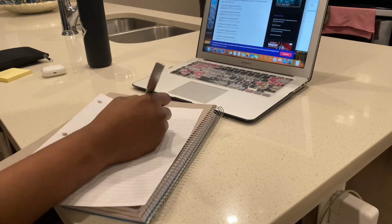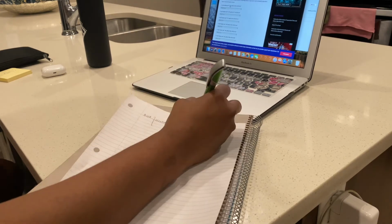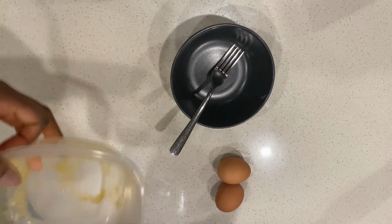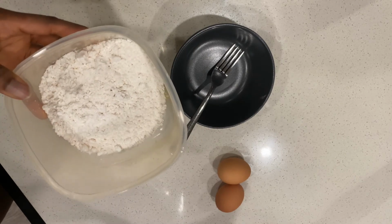Like this semester has been so busy. It's only the second week of school, but it's been a lot. It's been so much, coupled with assignments and due dates that are really close to me by the end of January.